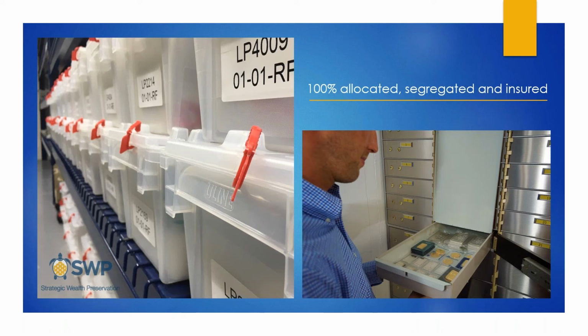Other question. I don't know if you're going to get into this here in a minute. You obviously indicated you guys are located in the Cayman Islands, and so someone asked, is there a benefit to storing precious metals inside the U.S. versus outside? And obviously, if there is a benefit, what is it? It's a great question.